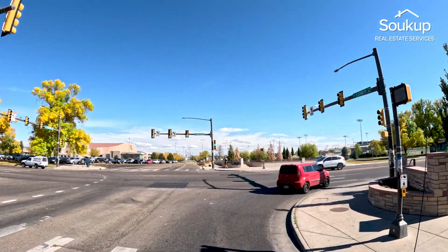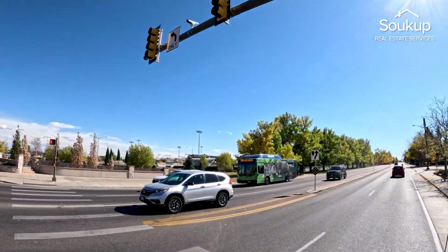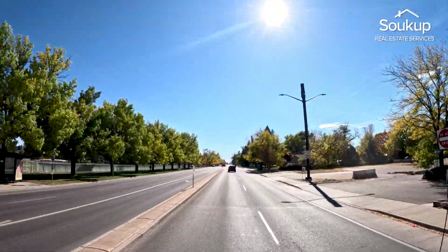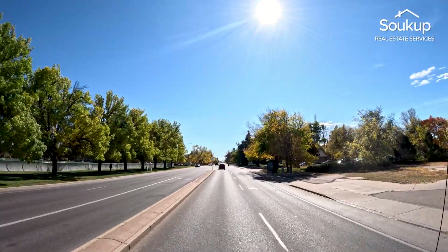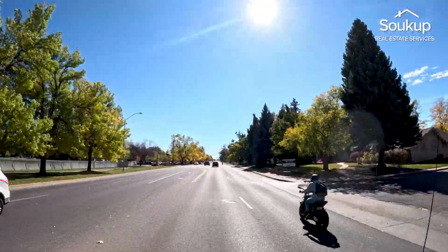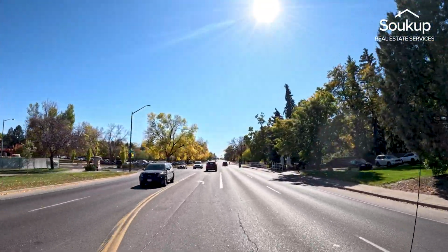And then we're going to be taking a right onto Shields, which is kind of the west barrier of Colorado State University. To the left is some practice fields for soccer. We're going to be heading down one of the roads here. I can't catch the name of it right now, but essentially this is kind of our dormitory row.